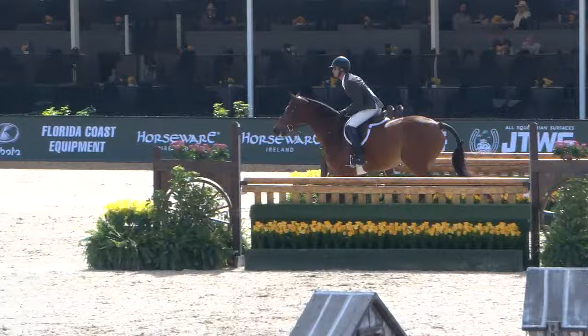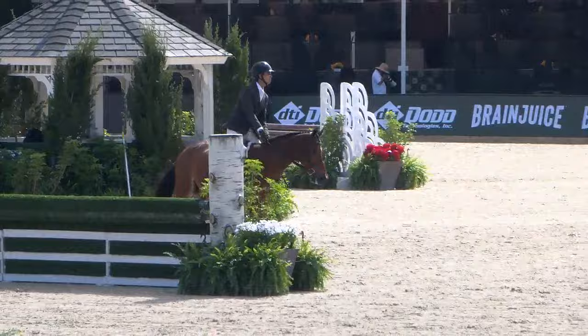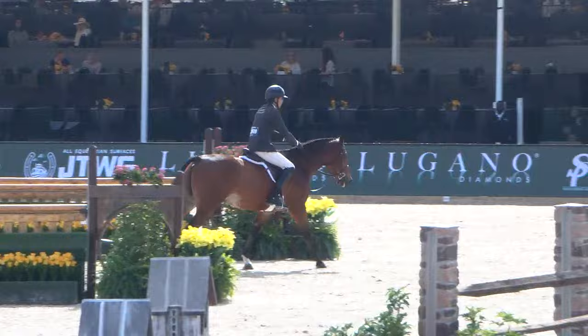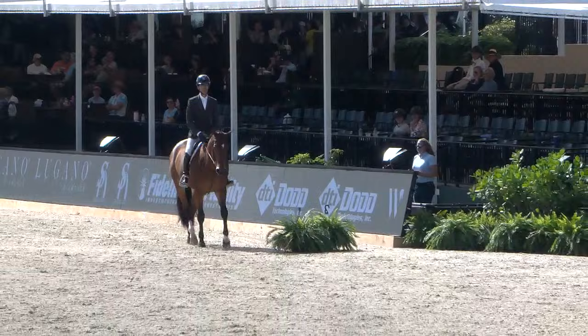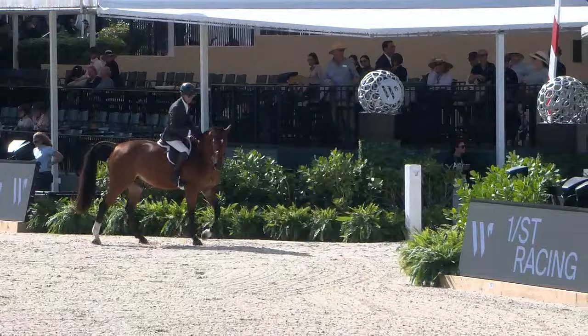Just maybe rubbed a few jumps here and there, but overall, I think it's quite a good round. There he goes, look. Really, that was nice. A great ride. Good finish. So that was brilliant to the last jump, which I think is what we want to see. Yeah. I was not counting, but from what I could see, that was one less stride than most people are doing.